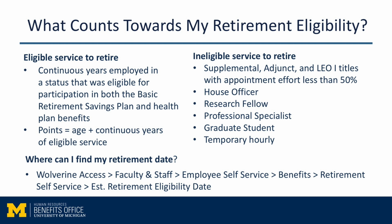You can get a quick idea of your estimated retirement eligibility date in Wolverine Access. Simply log into Wolverine Access, select the Faculty and Staff tab, click on Employee Self-Service, click on Benefits in the middle, then select Retirement Self-Service on the left-hand side. Finally, click on Estimated Retirement Eligibility Date.